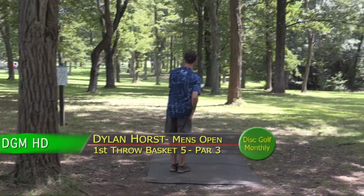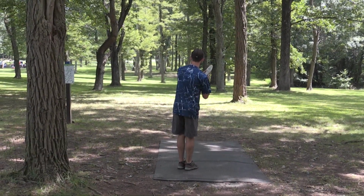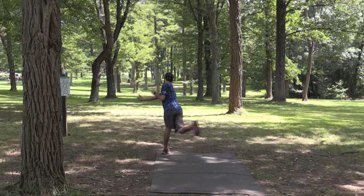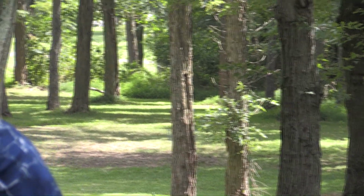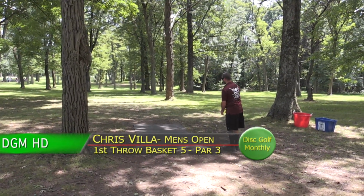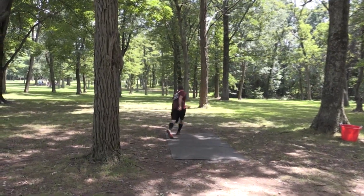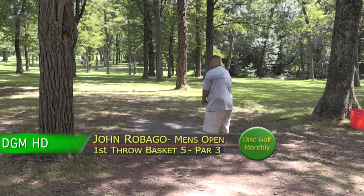If you're throwing a backhand, if you're throwing a sidearm, you want it to curl left or to the right at the end. Dylan is going with the sidearm here. Looks like that turned nicely right to the basket for him. Chris is going with the backhand. And that just turns too early and hits that tree.